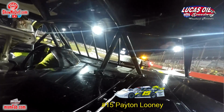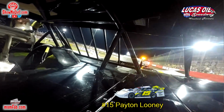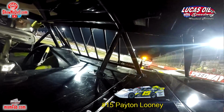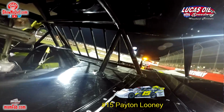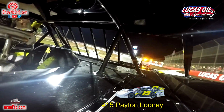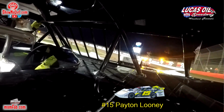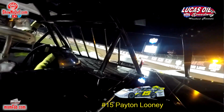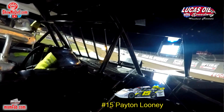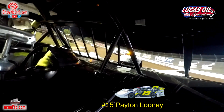There you see Payton Looney in the Capital Coronet alongside Ricky Thornton Jr., the SSI Motorsports Longhorn 20 RT. They just got that car together this week, by the way, and brought it down here. And he plans to run at I-80 next week in Greenwood, Nebraska for the Silver Dollar Nationals. See the American flags, the Missouri State flags for our starting field tonight. Again, 28 cars.